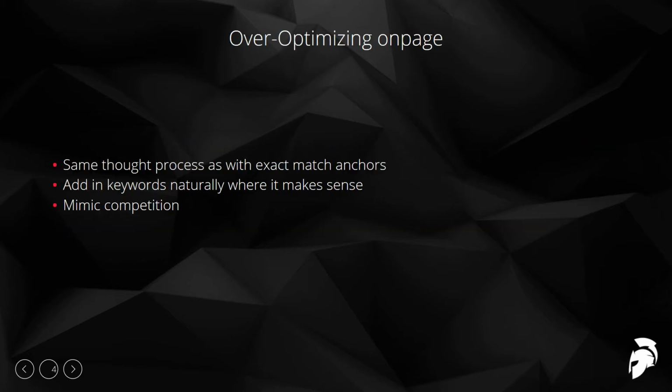So moving on, over optimizing on page is also another thing. Same deal as off page. They have a similar thought process as with exact match anchors, where they think, the more optimized the better. I'm going to show that this whole page is about skateboards, so I'm going to have skateboard 100 times in a 1,000-word article, and then they wonder why they don't rank. So adding keywords naturally where it makes sense, that's all you really need.